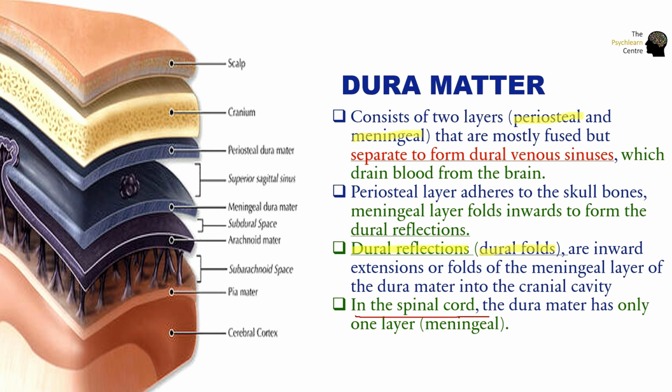Between these layers, the outer periosteal layer and inner meningeal layer, lie the dural venous sinuses. These are the major drainage channels that carry blood and CSF back toward the heart. Among these dural venous sinuses, the largest is the superior sagittal sinus.